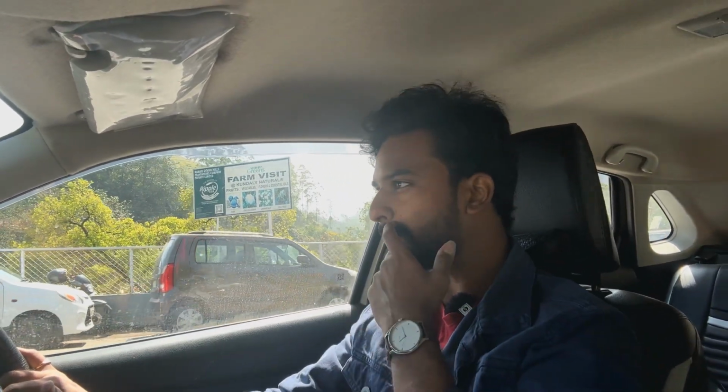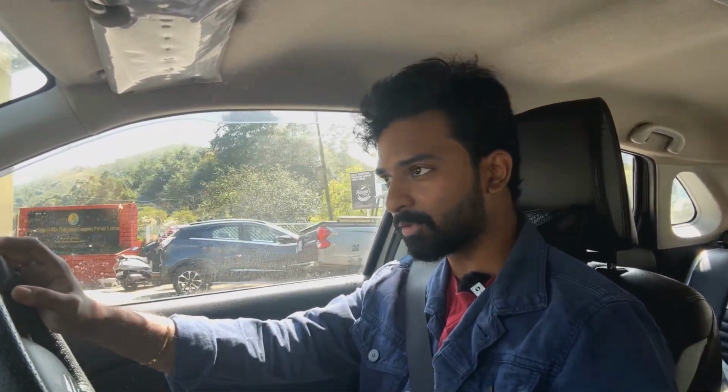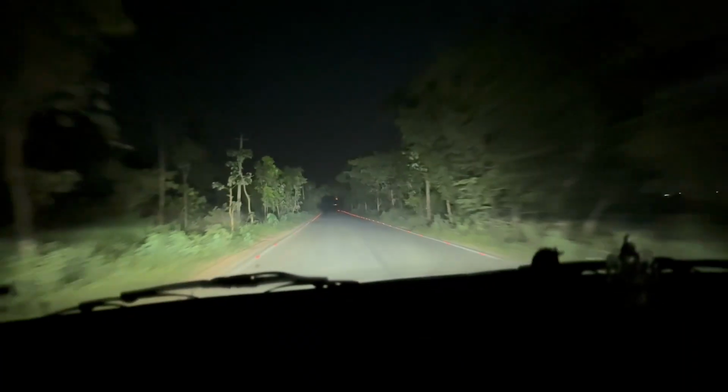And one advice that we would like to share is that if you are coming to Munnar, start off your day very early, maybe around 5:30 in the morning, because by the time you reach Munnar, there will be a little daylight. Because we reached at 8 o'clock, we couldn't see anything, everything was pitch dark, and we were only running by our car headlight.